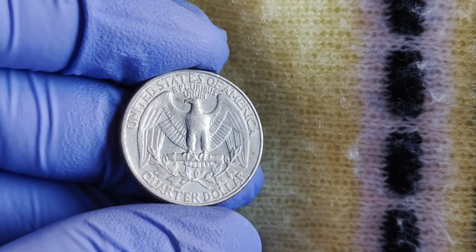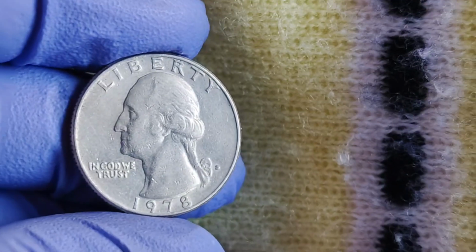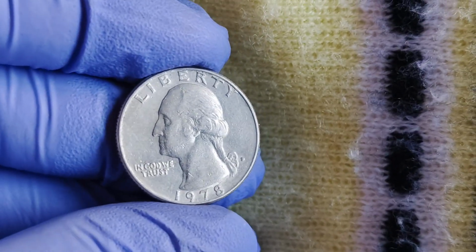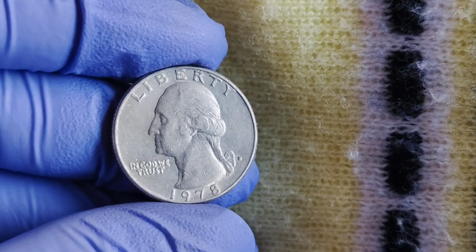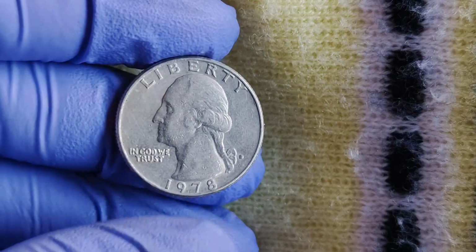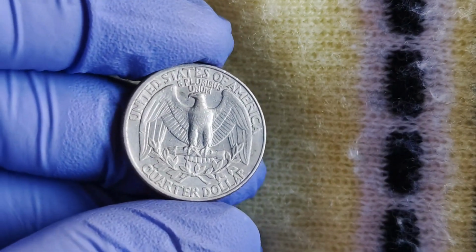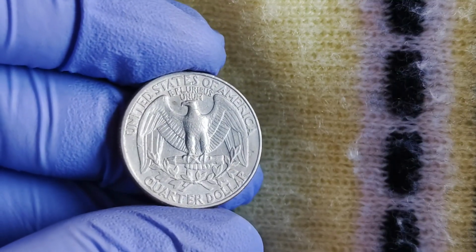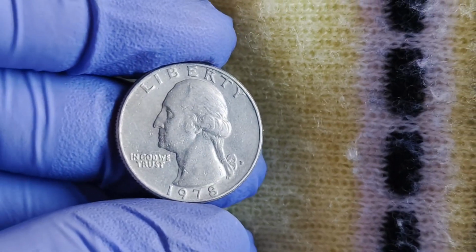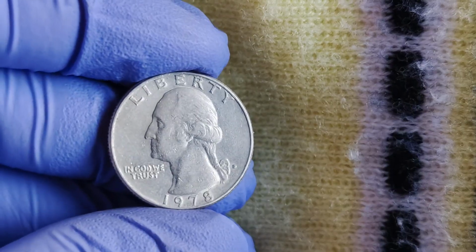Word spread quickly. Private collectors began combing through rolls of quarters, searching desperately for their own piece of this hidden treasure. Suddenly, pocket change was no longer just loose change. It was a potential ticket to wealth beyond imagination. And yet, despite the frenzy, only a few of these coins exist in perfect, collectible condition. One man's casual weekend hunt led to a discovery that made him the envy of collectors nationwide. His ordinary 1978 D quarter was verified to be worth over $1 million.